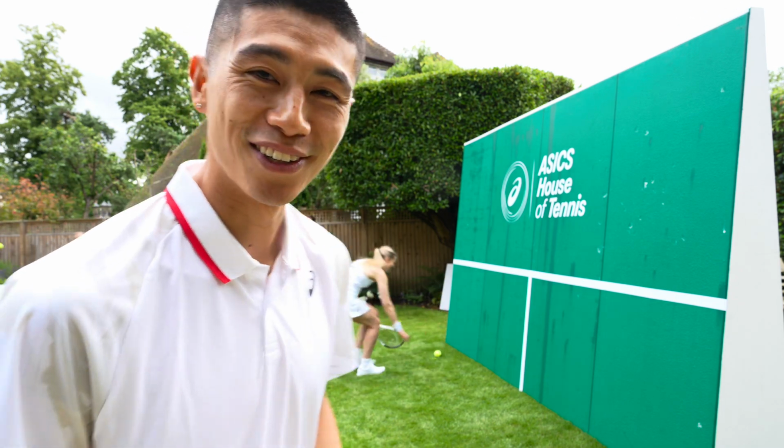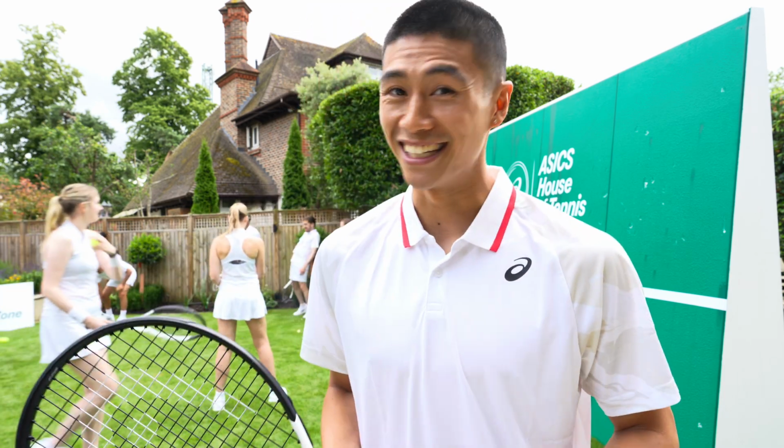So after our little warm-up, we're now doing some fun little volleys against the wall, as you can see behind me just here on the Asics house tennis wall that they've just put up here. So it's going to be a lot of fun, and let's check out my volleys.